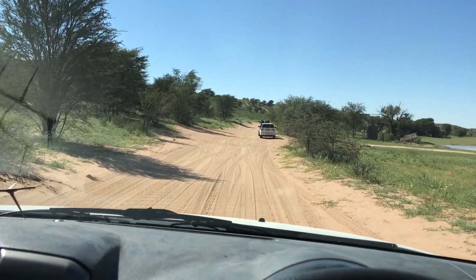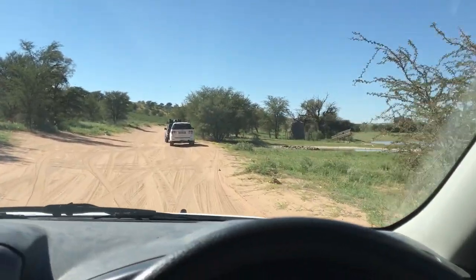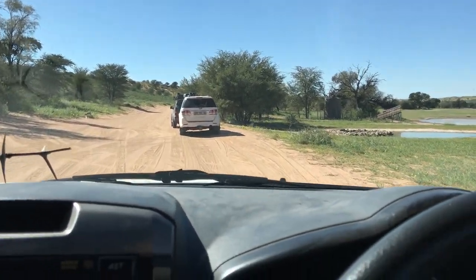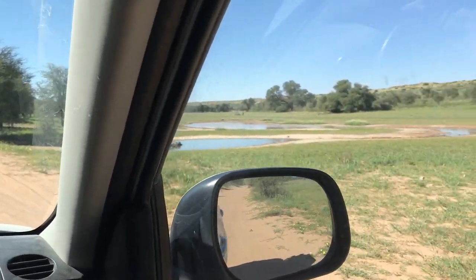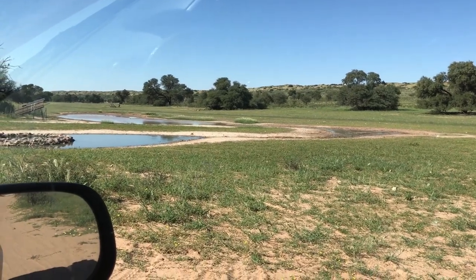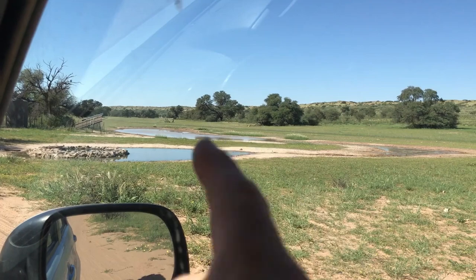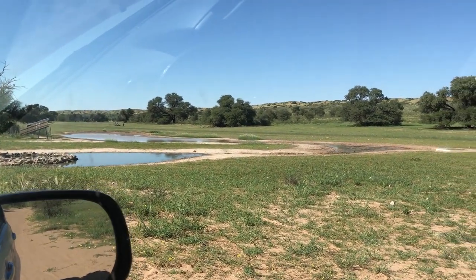Let's see what the guys have got over here. There's a nice waterhole, but it's normally for the bird watchers or the bird photographers, because it's always got water in. But I think over here there's no control valve, because there's a lot of water being wasted from the waterhole over here all the way through to there. So some waterholes don't work and some waterholes just have too much water.